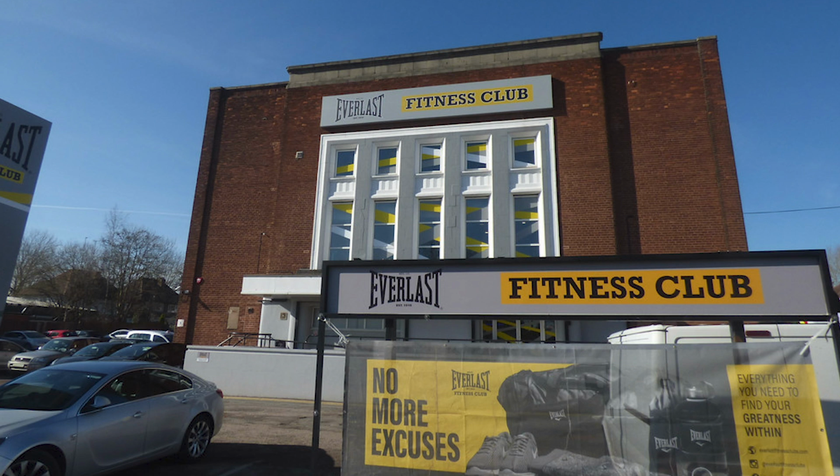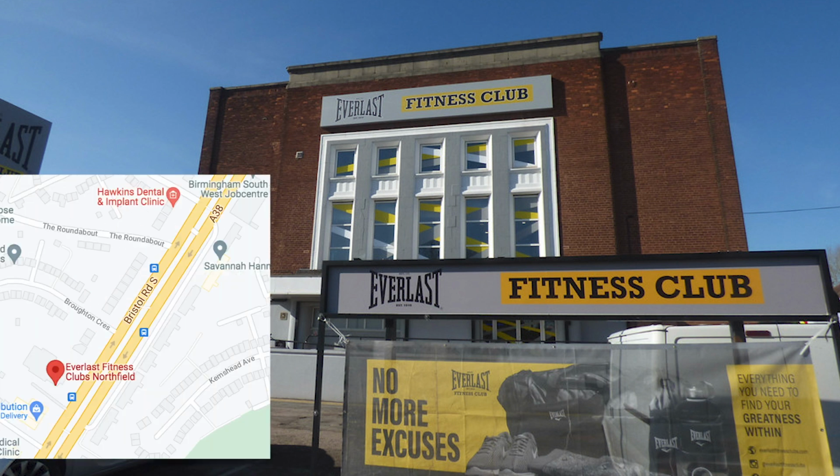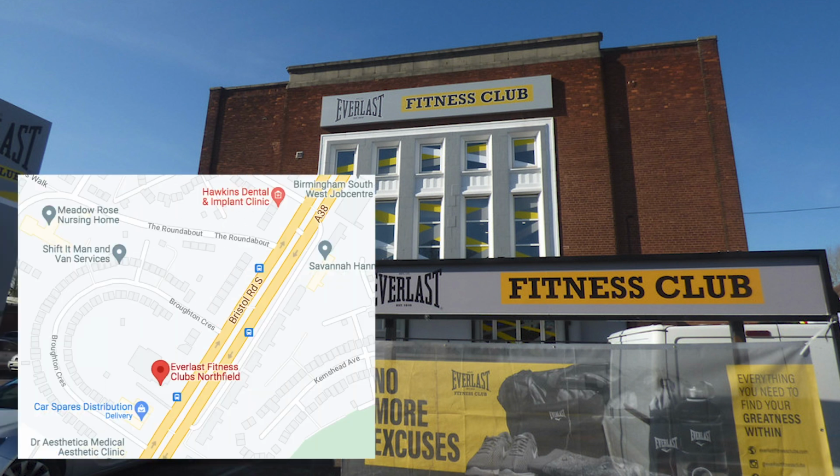Take this Everlast gym in Northfield, Birmingham. Although this gym is based at the edge of the city, it is located on the A38 Bristol Road that gets tens of thousands of traffic going past it every single day.